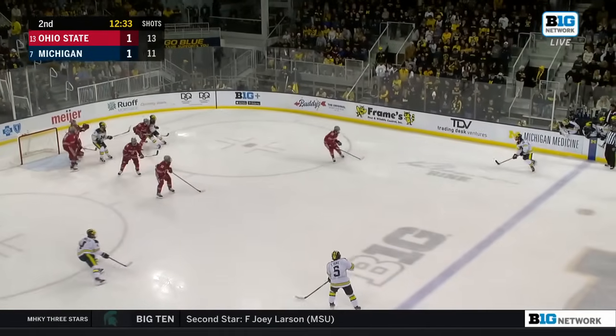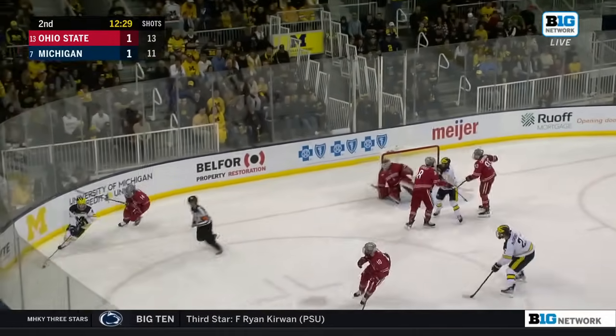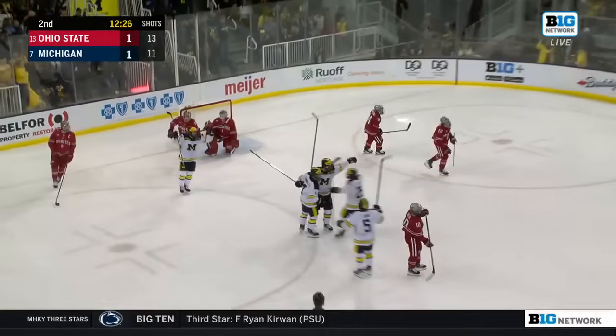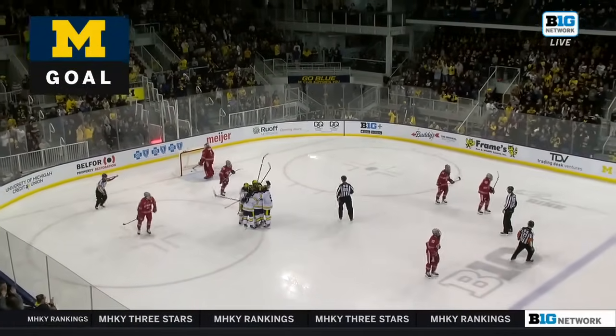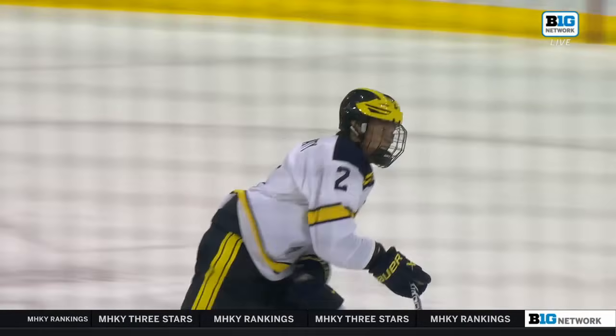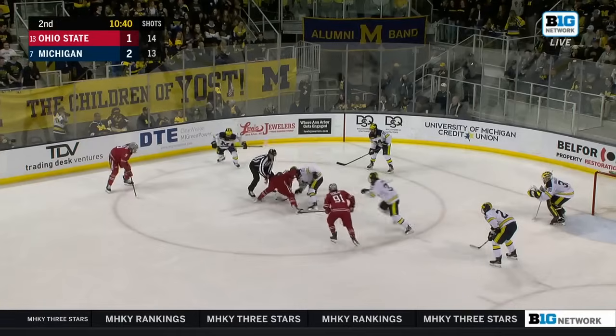Wrapped up around through the corner to Casey. Casey watched by Cassidy, deflected. Brindley trying to get a handle and does. Good stop. They score. What a beautiful feed. And Rutger McGrory scores again. The nation's point leader adds to it. 2-1 Michigan. One shot game here.